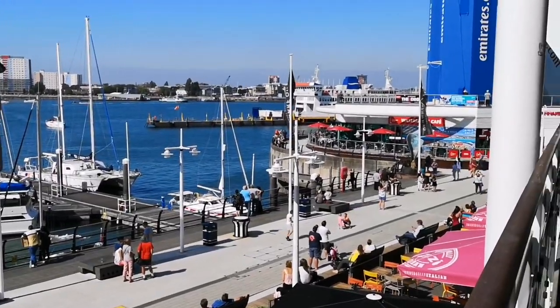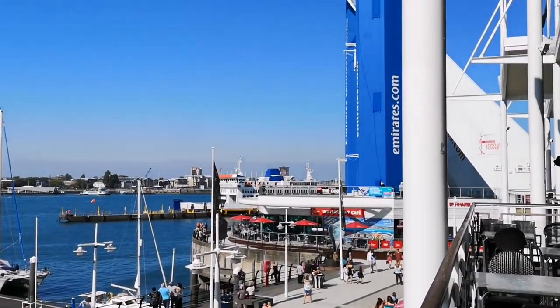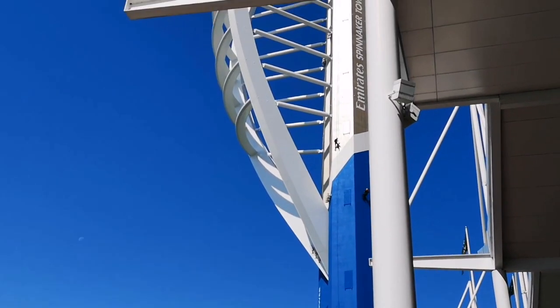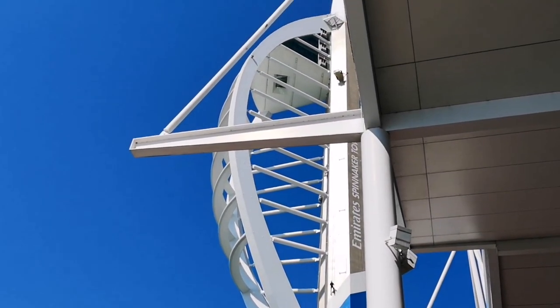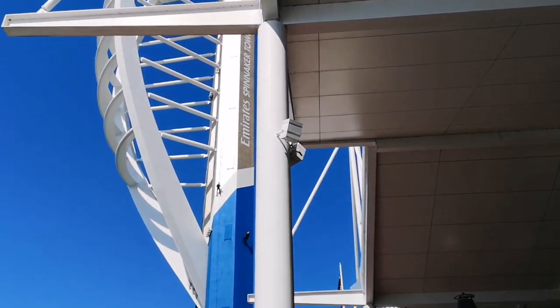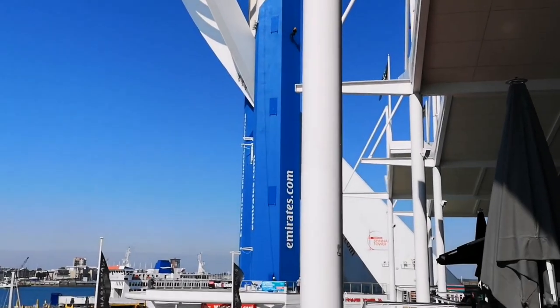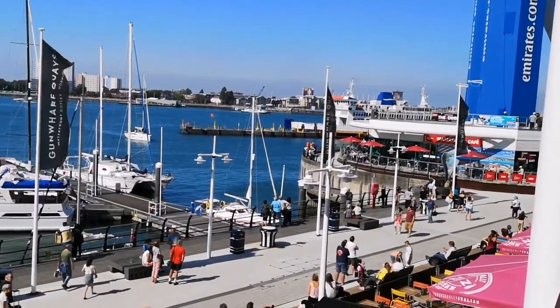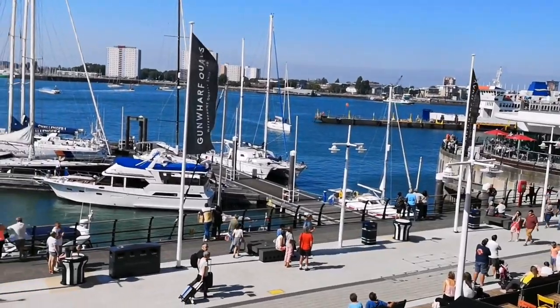What you are about to see now is the Emirates Pinnacle Tower. It is 170 meters or 560 feet high, a landmark observation tower in Portsmouth, England. It is the centerpiece of the redevelopment of Portsmouth Harbour, which was supported by the National Lottery.